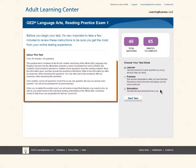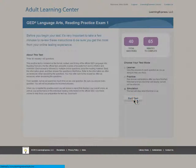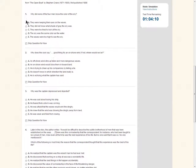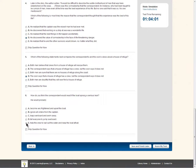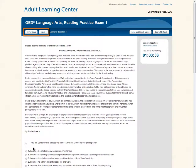Make sure that you read the test description and instructions carefully before you begin. You have the option to take most tests in one of three modes: Learner, Practice, and Simulation. Read the description to see which mode best fits your needs. Click Start Test to display your first page of questions. Be sure to read each question carefully before selecting an answer, and use the Next and Previous buttons to move back and forth between pages.